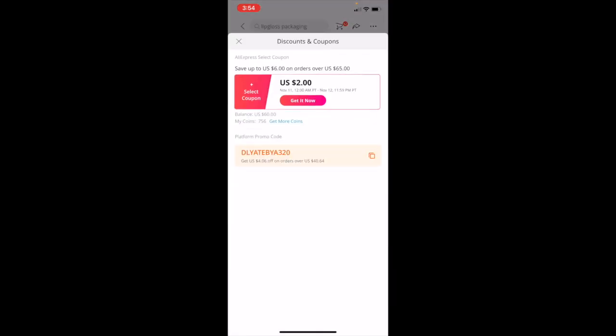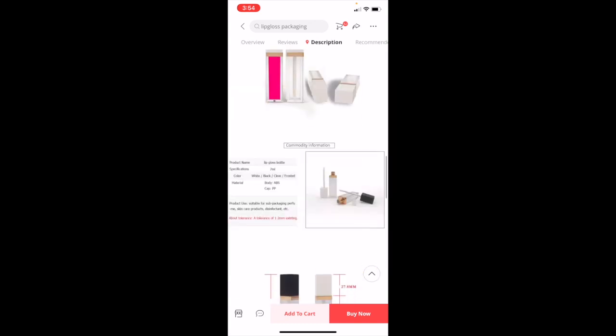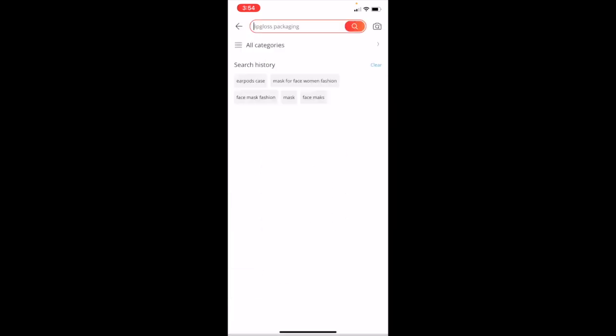And then they have coupons, so you can get $4 off any order over $40, or you can get $2 off of $65, but you can save up to $6. Okay, I'm going to keep it moving. Let's see what else they got.